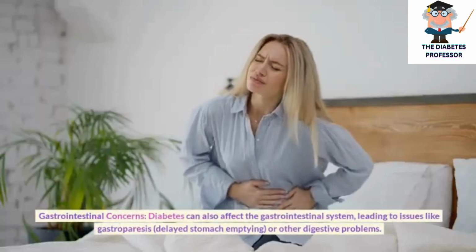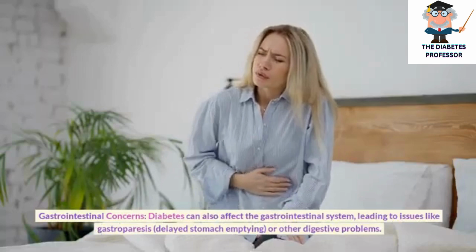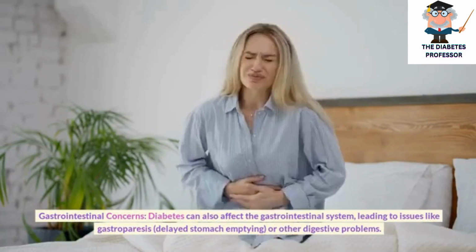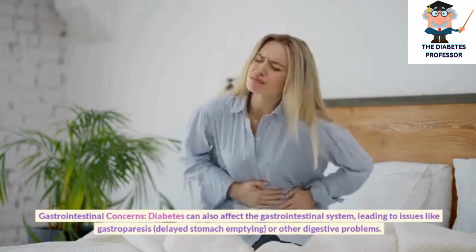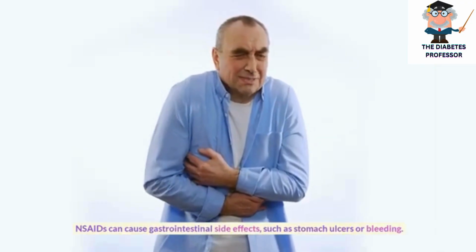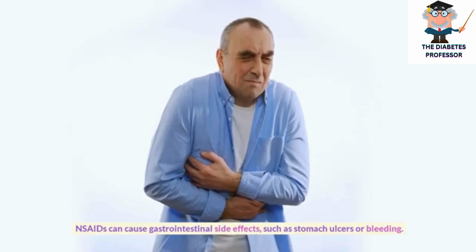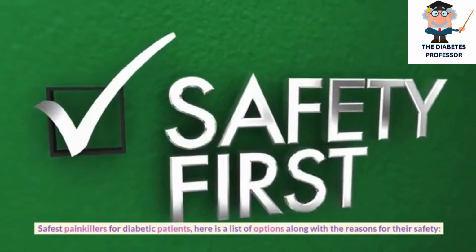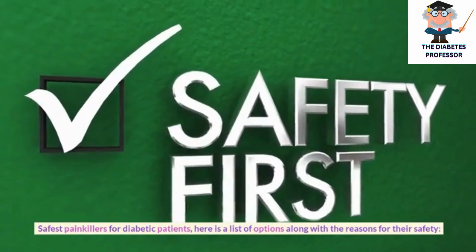Gastrointestinal concerns. Diabetes can also affect the gastrointestinal system, leading to issues like gastroparesis, delayed stomach emptying, or other digestive problems. NSAIDs can cause gastrointestinal side effects, such as stomach ulcers or bleeding. Safest painkillers for diabetic patients. Here is a list of options along with the reasons for their safety.